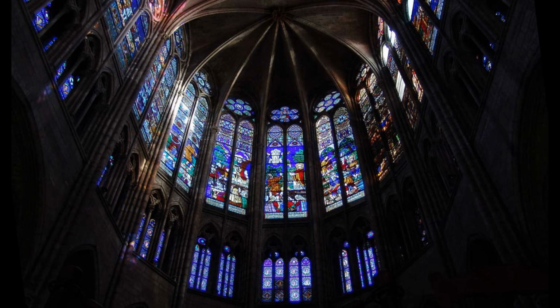Here now is the upper choir, which was completed by Pierre de Montreuil in the 13th century in the full flower of the Gothic style. It's no coincidence that in the 13th century it became the custom to read the Lux Mundi, the light of the world, in the opening passage of the Gospel of John at the close of Mass.